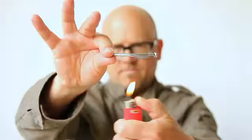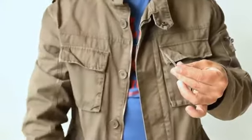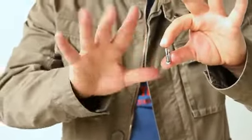Also makes for a great opening effect because you can walk up without saying a thing, just show the nail, boom, have it bent, and then slip it onto your finger as a finger ring, and you can wear it throughout the rest of your close-up show as a reminder of that amazing first trick.